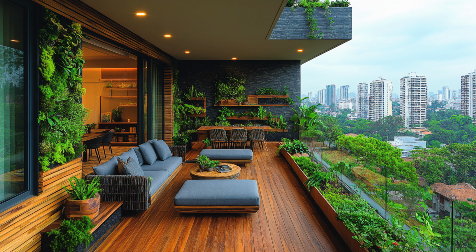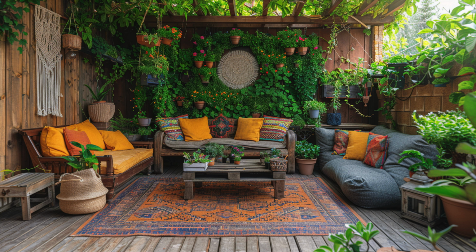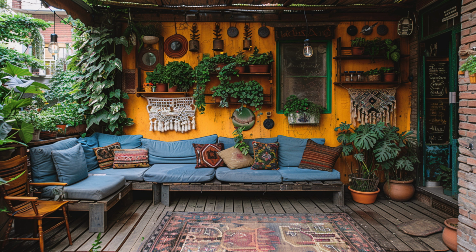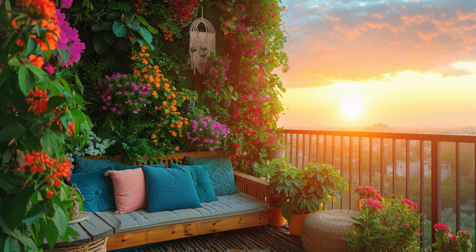A spacious, modern balcony with a lush, green vertical garden and rooftop garden. High-rise city view with numerous modern skyscrapers. Wooden decking flooring, light brownish beige wood-paneled walls, and dark gray stone wall sections. Gray, comfortable outdoor furniture and a dining table set with natural-toned wooden chairs and small round tables. Plants in various pots are strategically placed throughout the balcony, including a living wall.